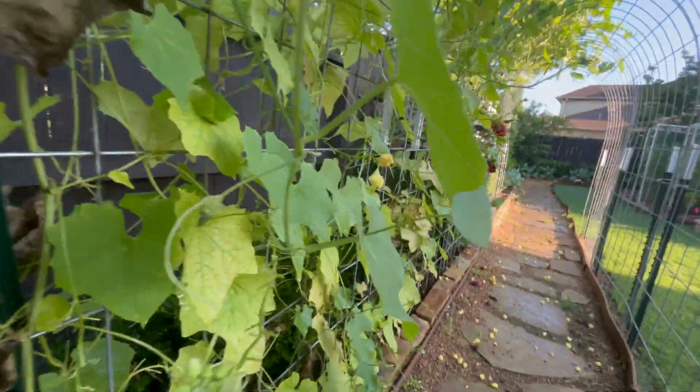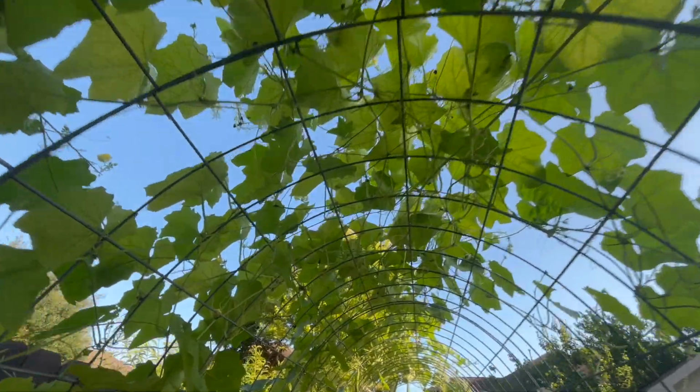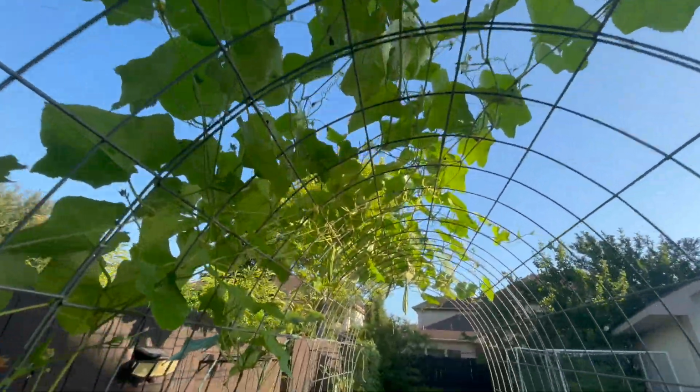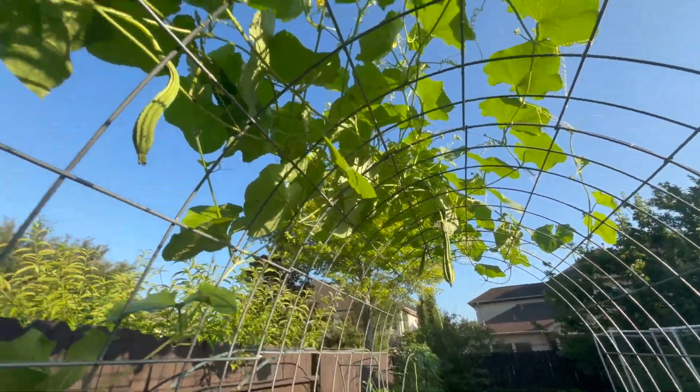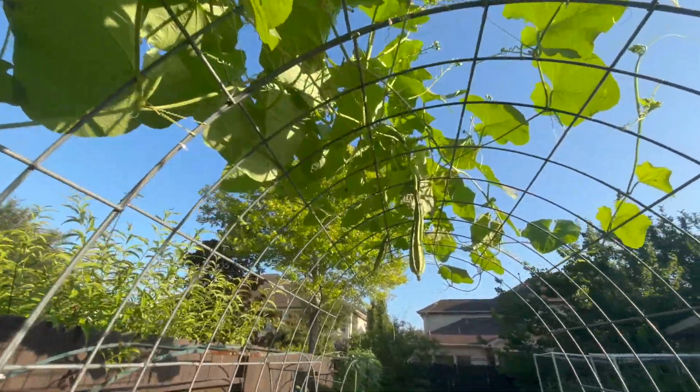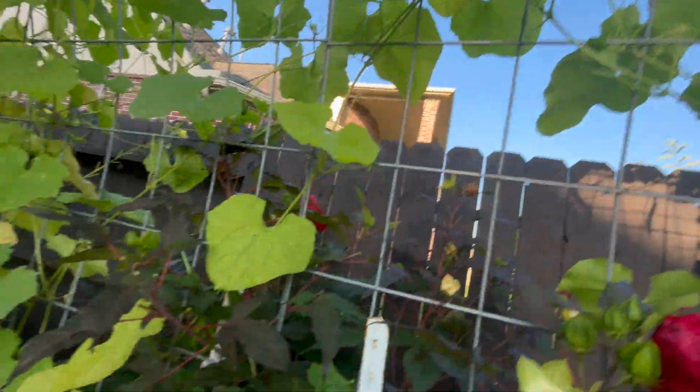This one is Ridge Gourd. You can see several of them hanging there. It'll get a lot bigger. We're already going to cook it today. I already harvested lots earlier this week.